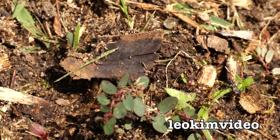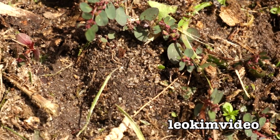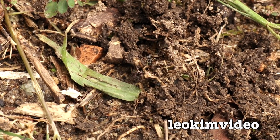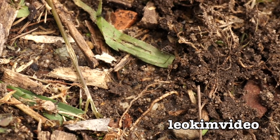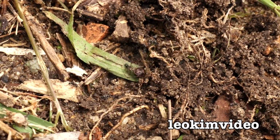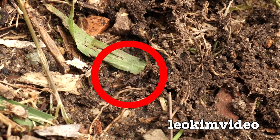Just off to the side here, I noticed this going on. It looks like an immature redback being really harassed by ants. Wow, oh man. It's only small. Oh, I think it's in a lot of trouble there. It's near that blade of grass in the middle of screen. Crikeys, I think it's down and out. There's ants going for it like all fury. Wow, that is just action.